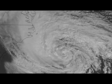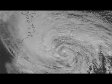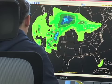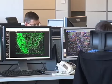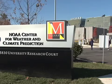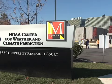A hurricane sweeps through the East Coast, a blizzard strikes the Appalachians, and then a nor'easter hits those recovering from Superstorm Sandy. All of those extreme weather events take place within weeks of NOAA opening the doors of a new climate prediction center. We're making forecasts now out in the 4, 5, 6, 7, 8 day range for extreme events that we really couldn't even think about 20 years ago.